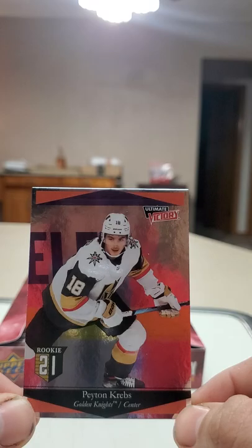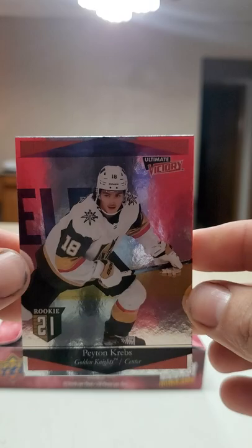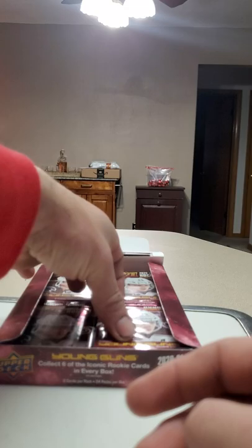These cards are pretty cool. The Ultimate Victory rookies have a little holographic to them, and they're nice cards to collect. I still prefer just the regular Young Guns of players, but those are also cool. Cool rookie cards to pull out. Any rookie's cool. I like rookie cards. I like seeing new faces in decks. Just nice to have.